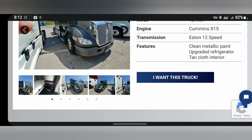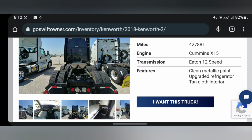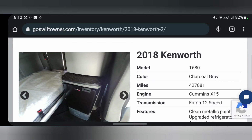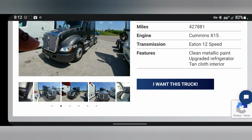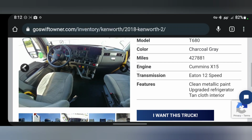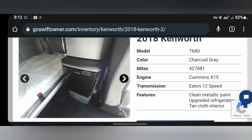And of course, you can look at the inside if you want to. Let's just do that real quick. There's the back of it. There's the refrigerator and part of the sleeper. Here's another angle of it. Here's what the front looks like. So it's a nice truck. It's something you could be proud to own. Let's look at some more pictures.